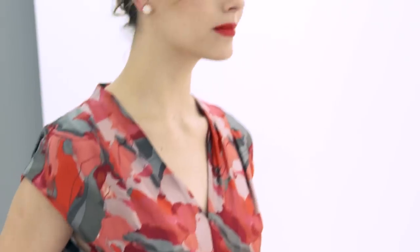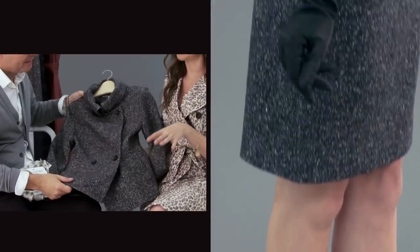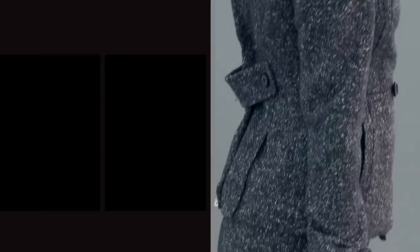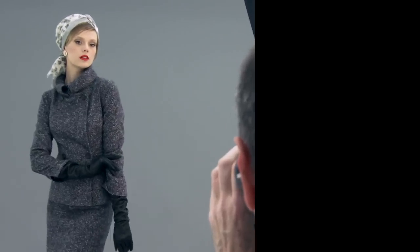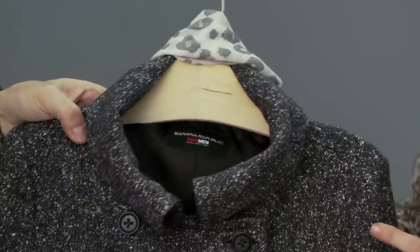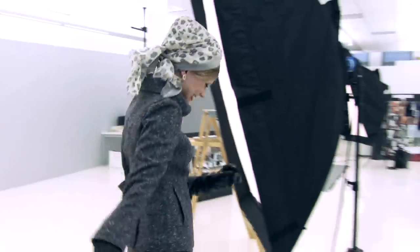So, Janie, what was your favorite? Oh, my goodness, my favorite. I have so many favorites. If I have to pick one, the suit. I love the versatility of this piece, and I think it's also with the funnel neck. It's so fashion forward, indicative of the period, but I think it's so modern. Now you can take this to the office with the skirt or wear it on the weekend with a pair of jeans.